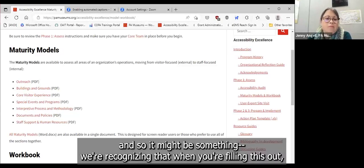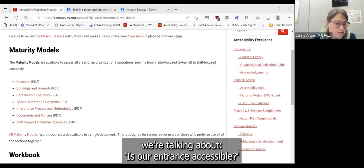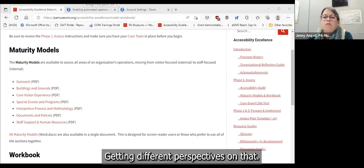And so it might be something we're really recognizing, that when you're filling this out, having a discussion about it rather than just filling out a checklist can be really useful, because that allows more open discussion. It says here we're talking about, is our entrance accessible? And okay, well, we've got automatically open doors, but what happens if we have a power outage? Should we have a system in place for that? So getting different perspectives in that.